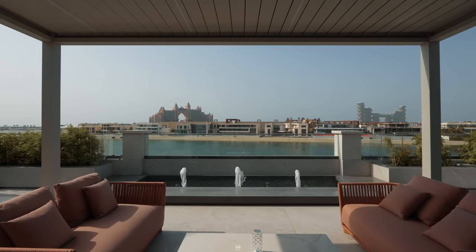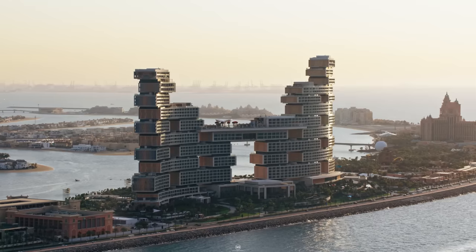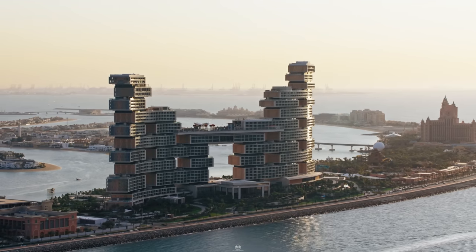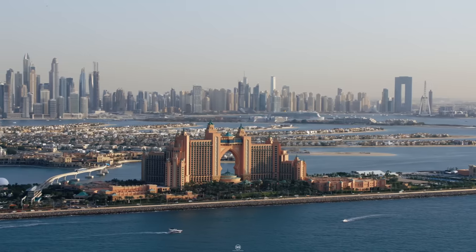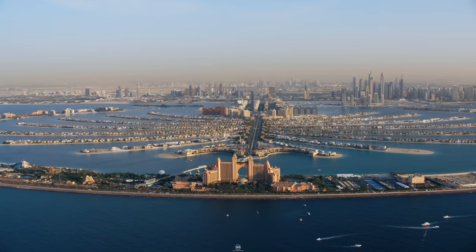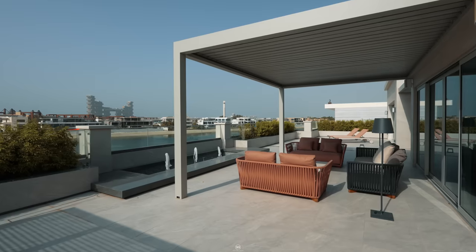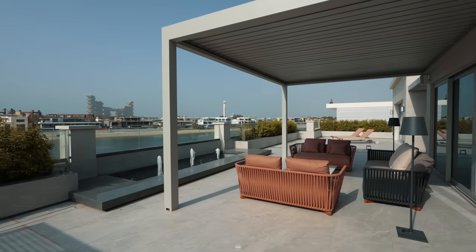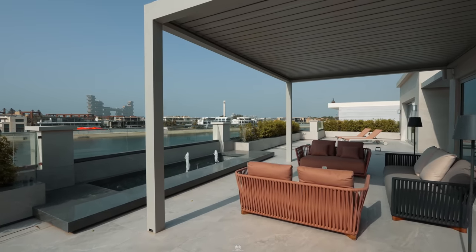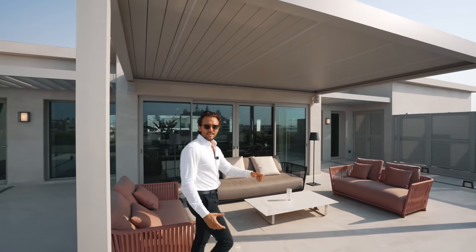We have the old Atlantis right there. Are you getting it, Patrick? Yep. And the new Atlantis to the right there. And just a really peaceful view outwards. Furthermore, if you want to tank in some sun, you do have some sunbeds right over there as well from Ketal. And that sums it up for this floor, ladies and gentlemen. Now we're going to be showing you what else there is downstairs, so let's go.